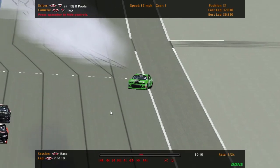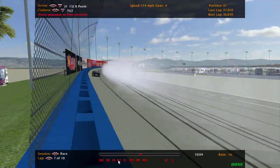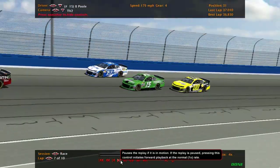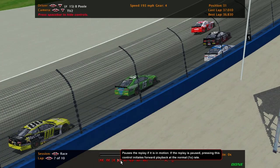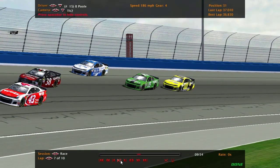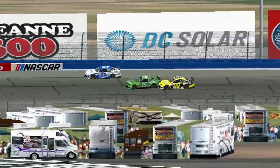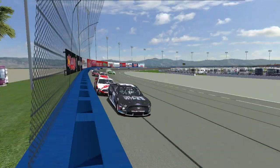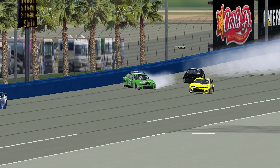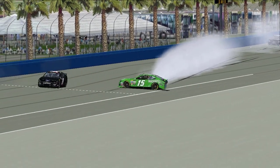Driving the number 15, and looks like his day, at least being competitive, pretty much over, as the day is over for Reed Sorensen, who had nowhere to go. And you hate to see that, you hate to see somebody get involved in someone else's mess and end up getting the worst of it. And that's what we see with Reed Sorensen as we take one more look at it. Brennan Poole and Quinn Houff. And around goes 15 and right in front of Sorensen. And that will put us under yellow.